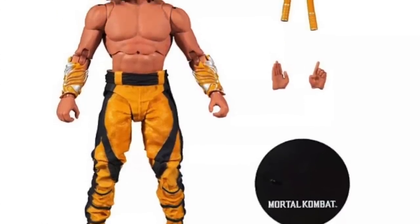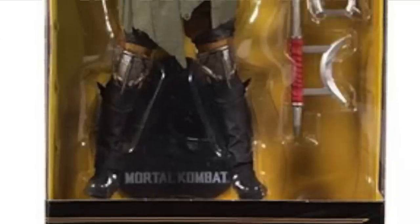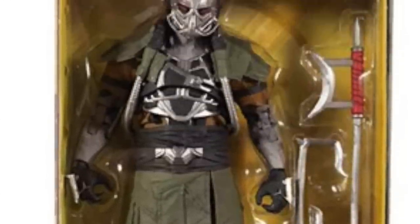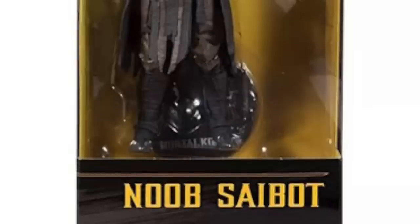So again, we had seen some images for these 2, but now we're getting the more official details. And these are up on the Target website, and we'll probably see release at Target stores first. That seems to be the trend these days with most McFarlane figures. If it's not Target, then it's Walmart. But these will be available everywhere. These are not store exclusives.